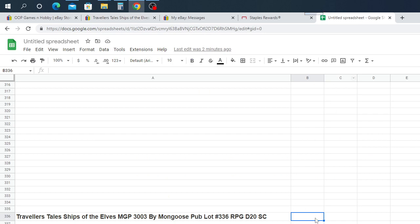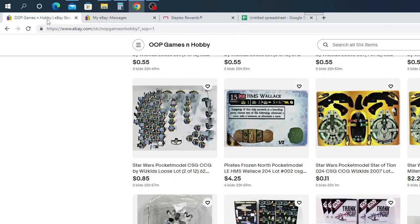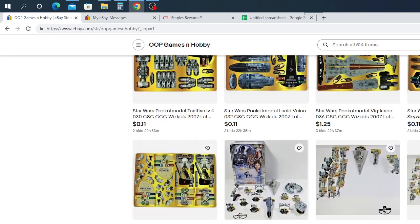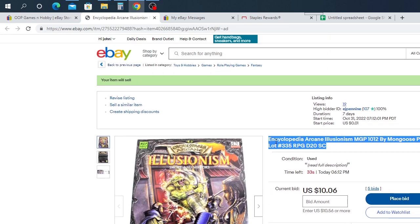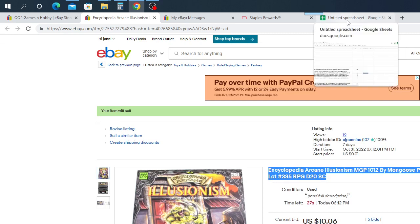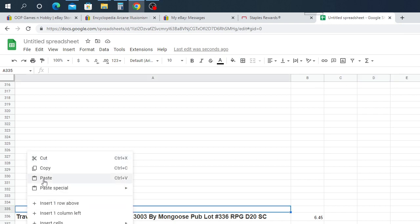$6.45 for this book. 6.45, and the last book of the night will be Illusionism. Already worth more than I would have sold it for otherwise. Again, this would have been a book that would have been in my dollar per pound bin at my shows. But you know, that was a couple of years ago. That's on the spot. So, $335. Put this here. Pasty paste.